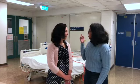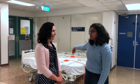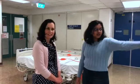So this is how close the hospital is to the uni. Just right there, that door is where you enter the hospital, and that's where the library is. It's a 500-bed hospital right there, and we're going to show you how close it is to the library. Let's go.